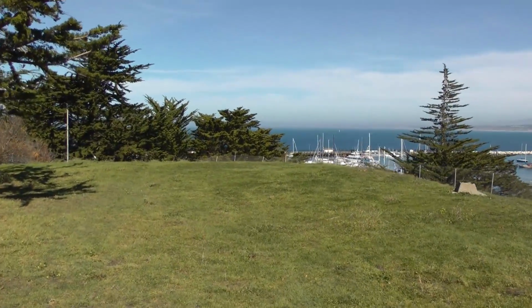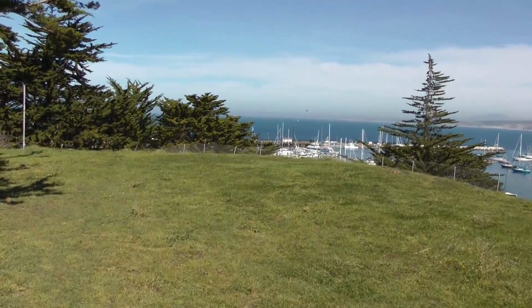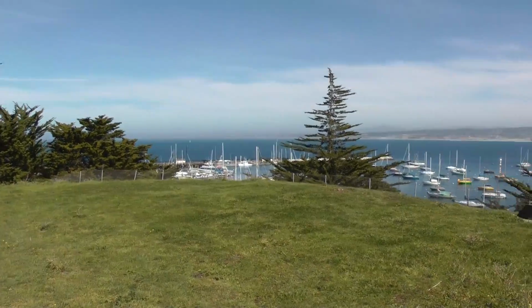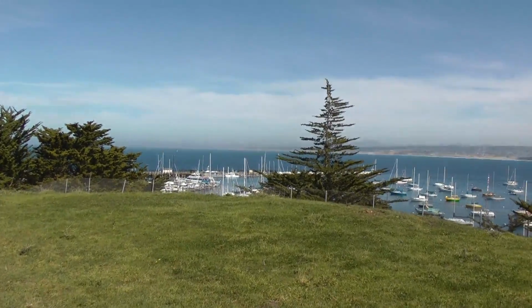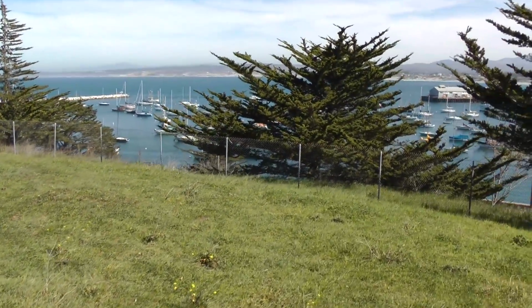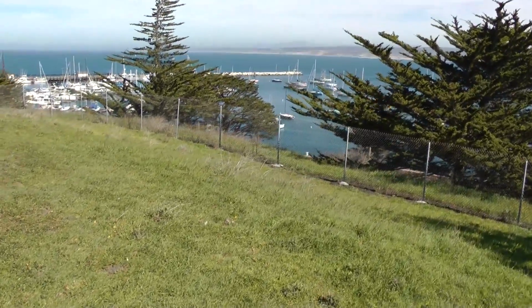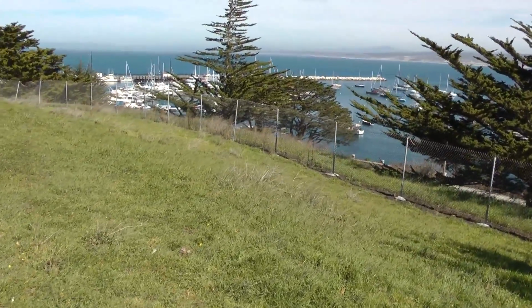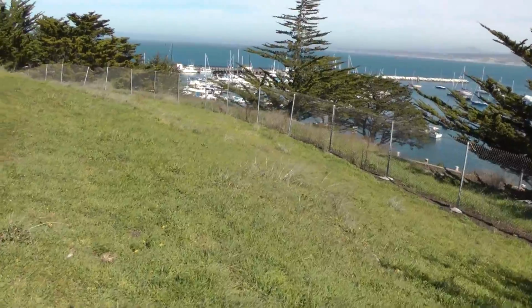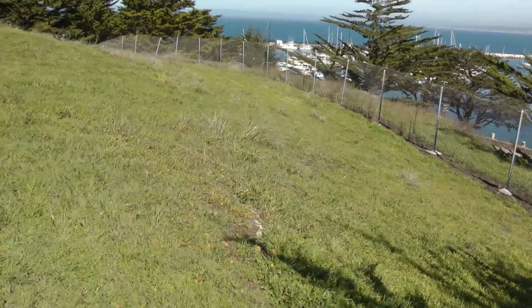Friends, this is the area where the former Spanish fort known as El Castillo used to be located. Look at this majestic view overlooking the Monterey Bay. And the interesting thing is you can see how the natural slope of this hill was used as a location for the fort. You can actually see the original earthen works of the fort over here. This is really an interesting discovery.